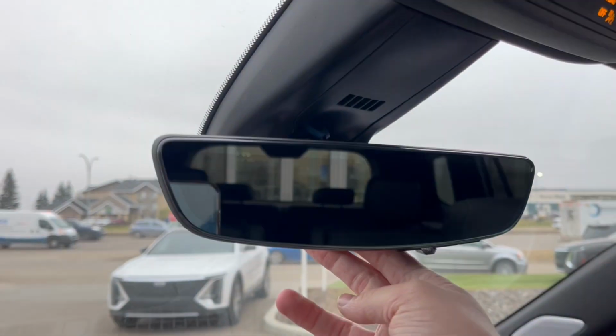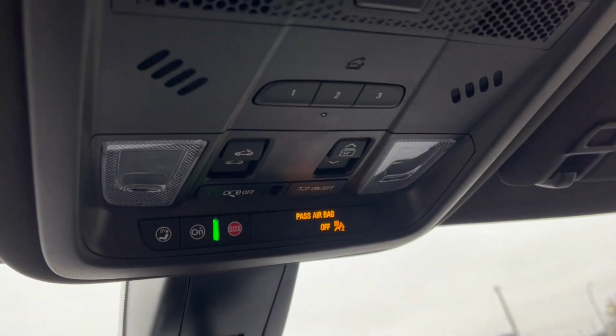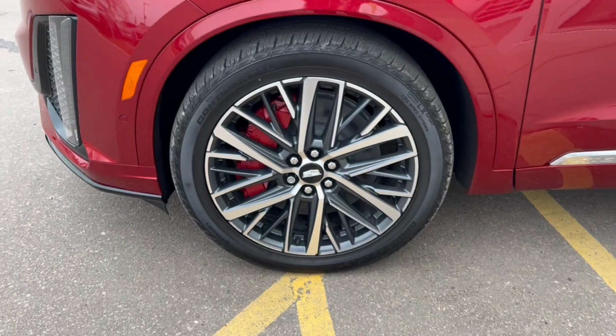Up top, the digital rear view mirror. Just above that, we have the OnStar and SOS with 2 dome lights, universal garage opener, and power sunroof. Here's the sunroof, and here's the other side of the vehicle.